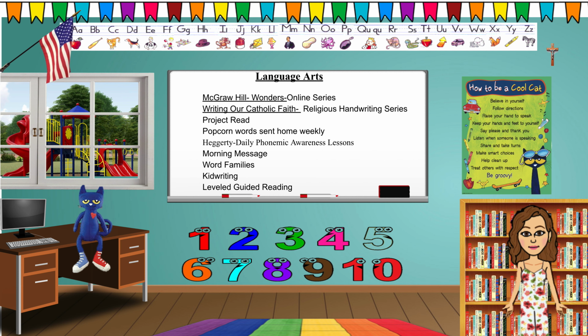Word families are, as we learn the letters, we'll learn them according to our reading series. And as we learn them, we'll put them together for word families, brainstorm words, and then we'll hang them up on the walls, which will help when we begin kid writing.